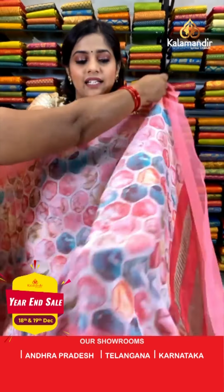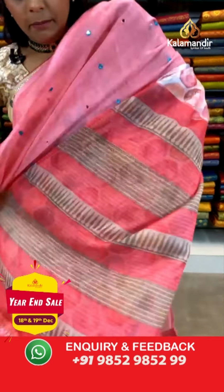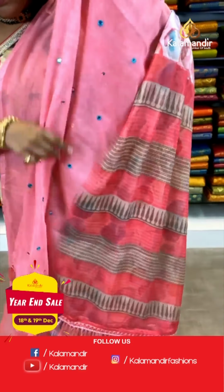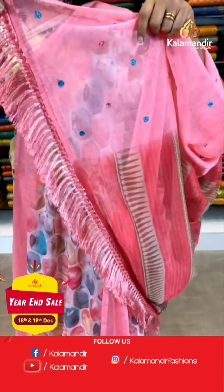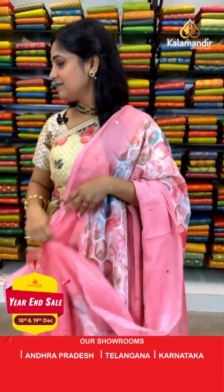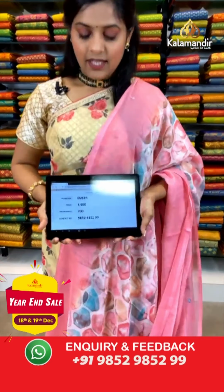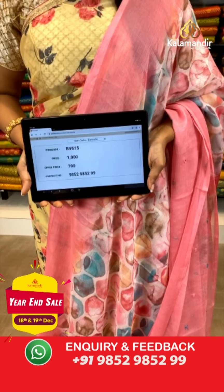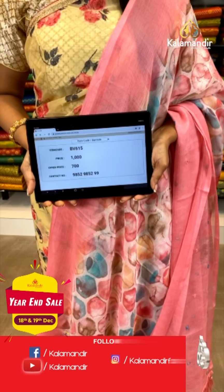Now similar pattern again, different color. It's a pink colored saree this time, abstract print like I told you. Mirror work again going on the border. Pallu has some prints here, and tassel work at the bottom of the saree. And to go with the saree, we have a plain blouse piece in a similar color. Let's check out the pricing. Saree code is BV615 and actual price 1000 rupees and offer price is 700 rupees.